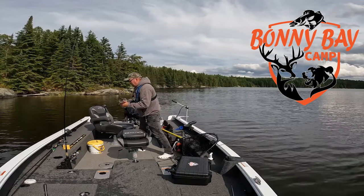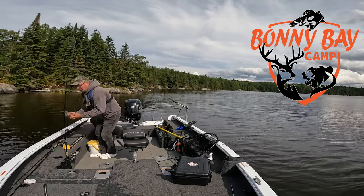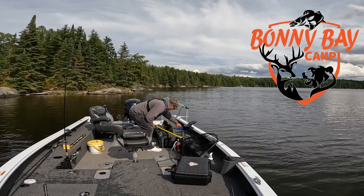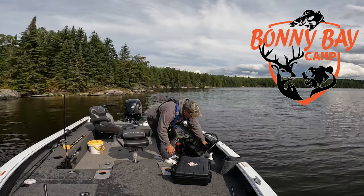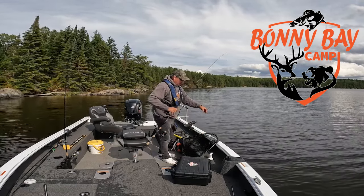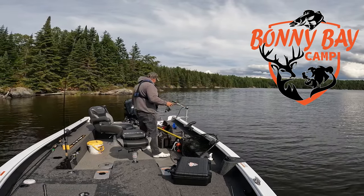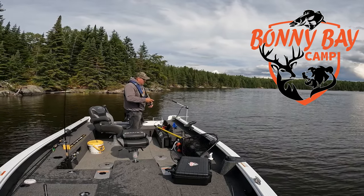I thought this one was going to be bigger, but I think it's going to be a little smaller. 20 on the nose. Whoa! And he released himself, which is okay too. Now, I am looking for ones I can eat, however, but go down there again, see what happens. Seems like I'm gonna fool another one.